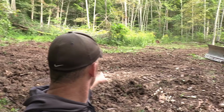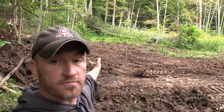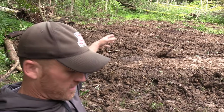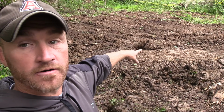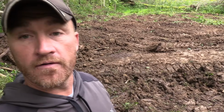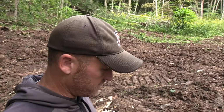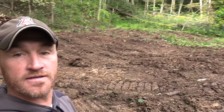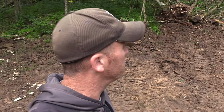Alright, as you can see, we got about half of it done here. We still got all the big tops up in there, but these were some small trees and just a thick area that I want to completely get rid of. Got a low spot here, but after we're done, we'll grade all this out, flatten it all out nice, and put some seed on it. I think this might be one of my favorite spots right here. Plus, it's easy to get to from the camper. Don't have to walk up the hill.